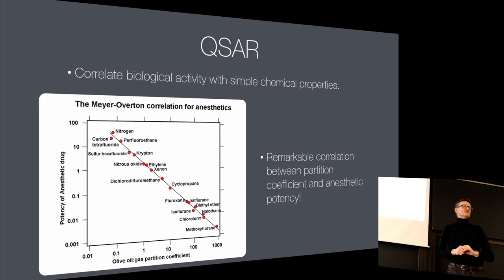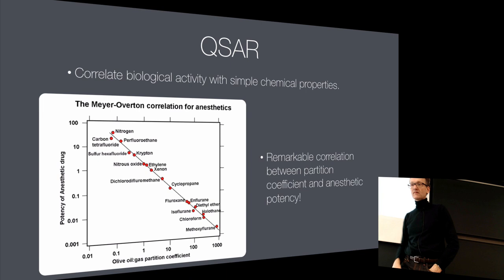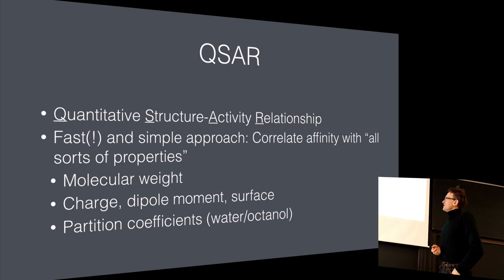So what everyone does now, if you have 10,000 molecules that you have measured something for, people try to use deep learning. So based on that, can we have the computer predict what will work? And it probably works slightly better than QSAR, but it's not a miracle. Sorry, I had a few examples there, but the whole point is simple things. But you can do it slightly better.